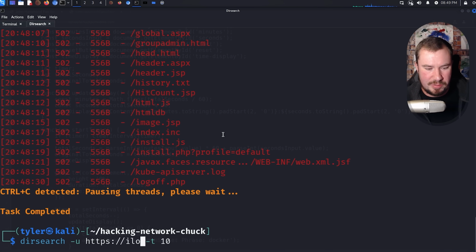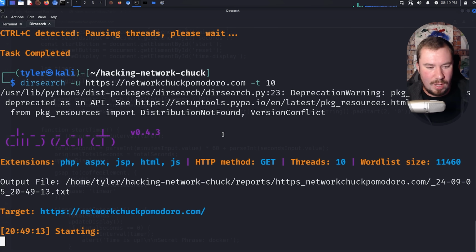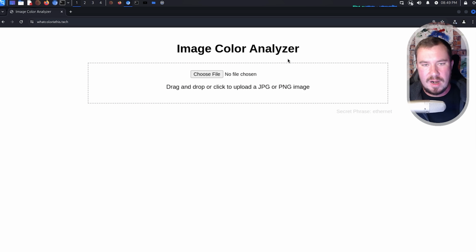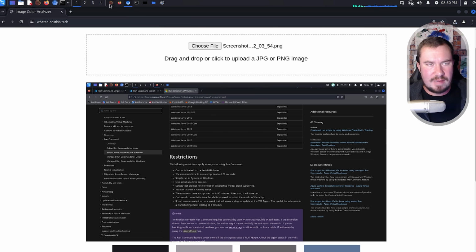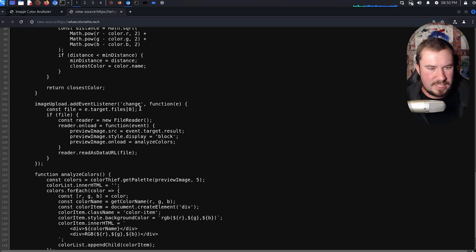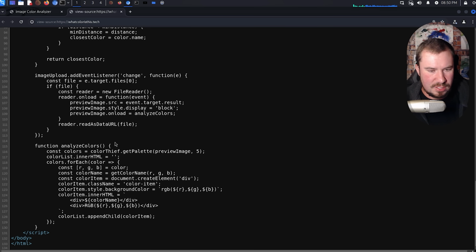And this is exactly how I do it on an external pen test with a bunch of hosts. I just pick one at a time and I go and enumerate the next one while I'm scanning the previous ones. What color is this.tech? We have an image color analyzer, and it's all JavaScript based again, because you can see nothing happen here. So it's all JavaScript. See if there's anything that just stands out to me as I glance through this quickly.